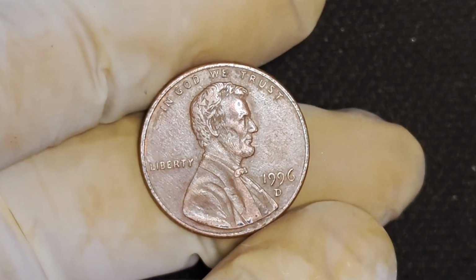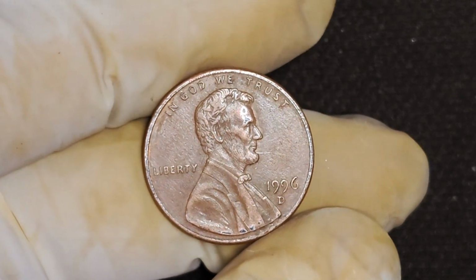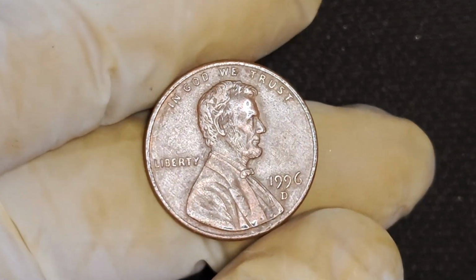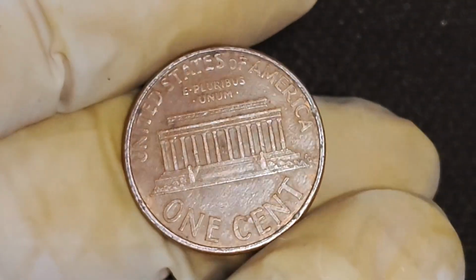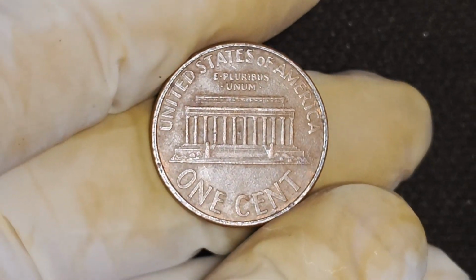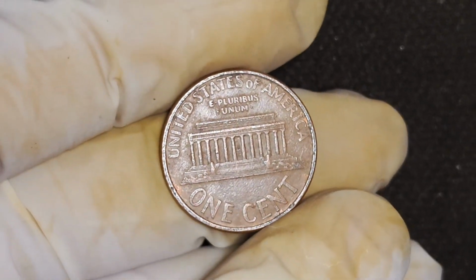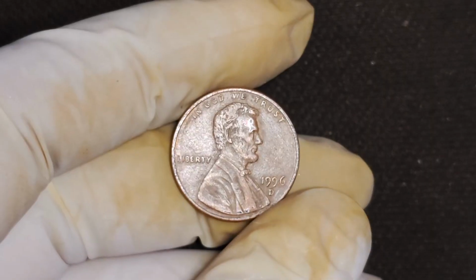So, what makes this penny so special? Well, in the case of the 1996 D penny, it's typically about the condition. Collectors look for a coin with as little wear as possible. We're talking about something that looks like it was just minted yesterday, not a penny that's been sitting in your piggy bank since the 90s, covered in scratches and dents. The higher the grade, the more it's worth now.